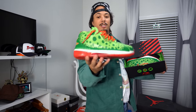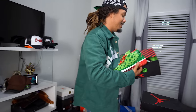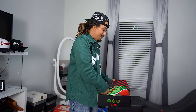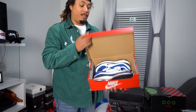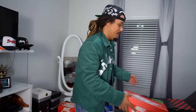The Christmas joints. Amazing. Ugly looking shoe. Very, very ugly, but very awesome. It's like the Grinch. The Kobe Grinch is ugly. Not really, it's not ugly no more. It's beautiful looking to me. Wade 2 Christmas. I have a Nike box here. These are the Gundam 98 joints, the Gundam colorway of the 98s.